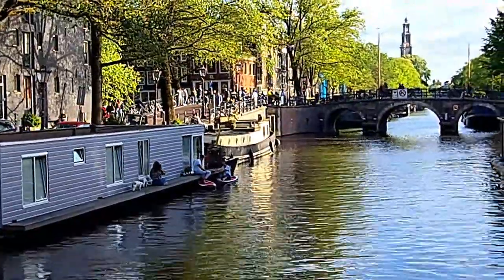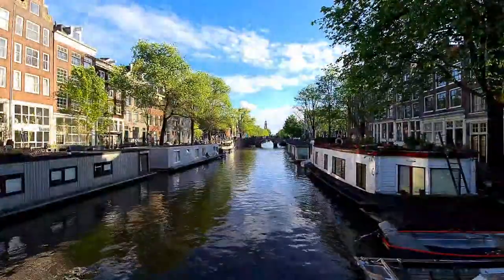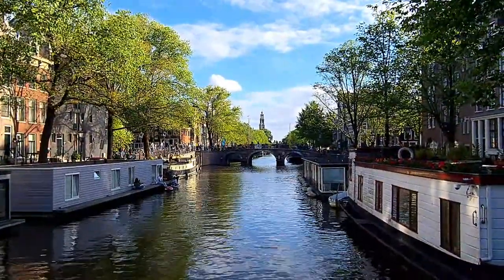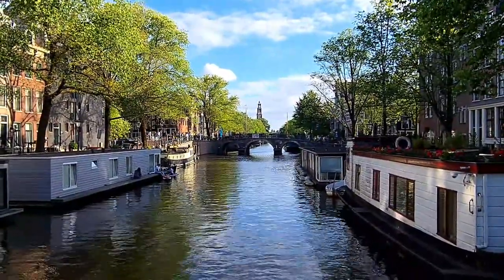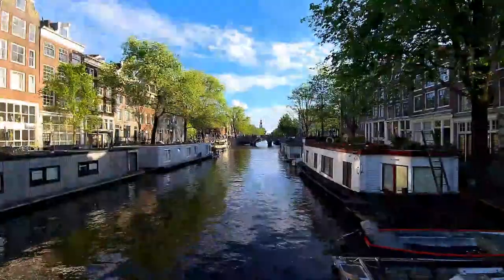People are chilling in this nice weather, but don't misunderstand the weather. Actually, it's a cool weather. So if you are on a boat tour, for example, like 1.5 hours, probably you will be getting cold. You need a jacket today.